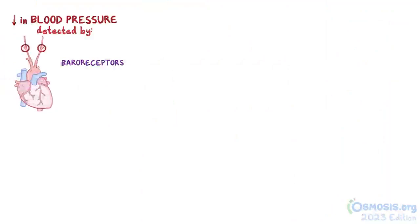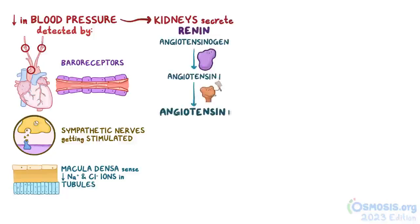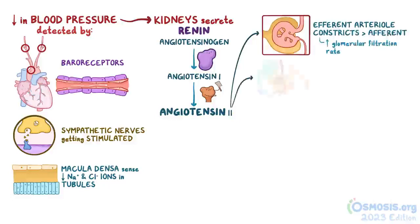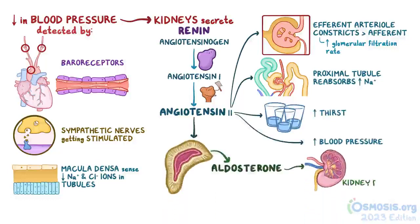Whenever there's a decrease in blood pressure, as detected by the baroreceptors of the carotid sinus, or aortic arch, or the juxtaglomerular cells, the sympathetic nerves getting stimulated, or the macula densa cells sensing less sodium and chloride ions flowing through the tubules, kidneys secrete renin that converts angiotensinogen to angiotensin 1, and then angiotensin converting enzyme converts angiotensin 1 to angiotensin 2. Angiotensin 2 causes the efferent arteriole to constrict more than the afferent arteriole, which increases the glomerular filtration rate. It also causes the proximal tubule to reabsorb more sodium ions from the filtrate, increases thirst, and helps increase blood pressure, while it also stimulates the adrenal cortex to release aldosterone, which gets the kidneys to retain sodium and water.